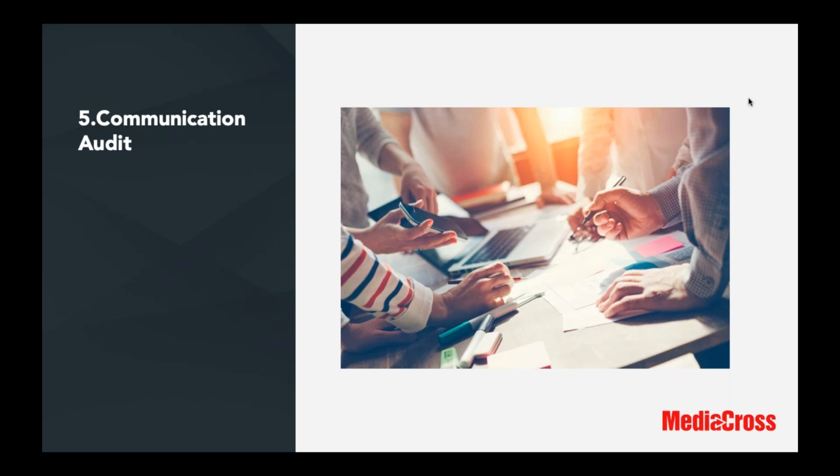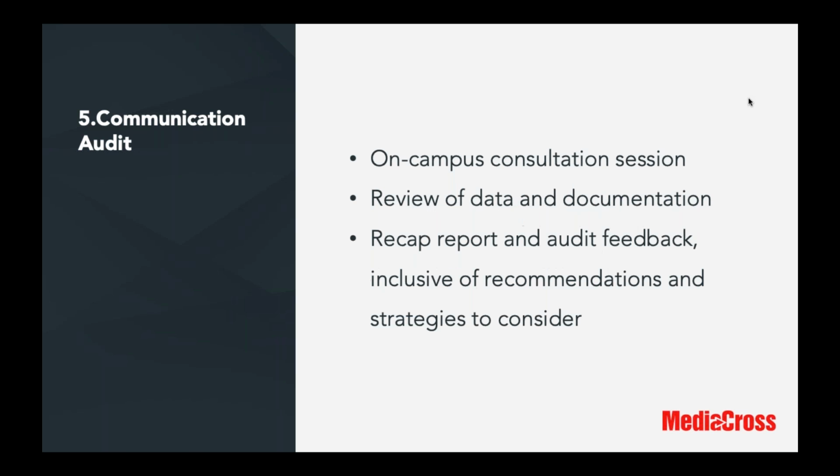Sometimes the objective eye of a partner like MediaCross not only allows us to see holes and inconsistencies in the flow a little bit easier, but we also have this wide breadth of experience working with many communication plans for clients in and outside of higher education, which can bring some value to your organization as well. Our communication audit does include time on campus to review your communication plan with your team, a thorough audit exercise that our team performs for you, and a report of findings, recommendations, and opportunities for significantly less than $10,000.